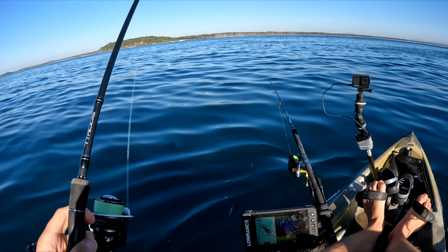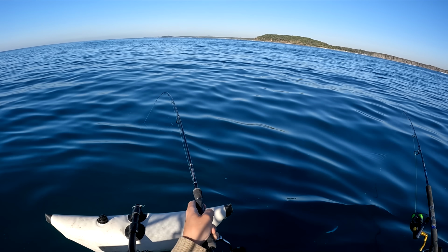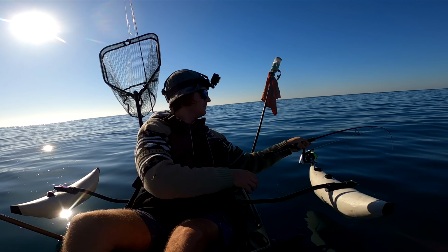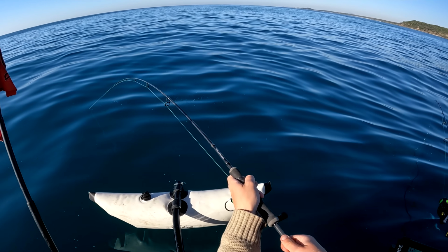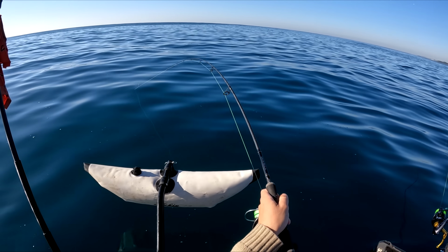Yes. Oh, just sight casted them, eh? Yes. There's been heaps around. Oh my goodness. I need to loosen that drag. We've hooked another one. Oh, that is peeling, man.